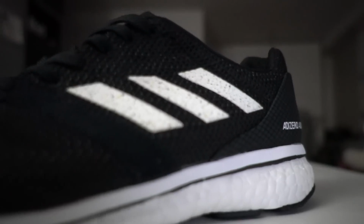Today, I'm going to give you my breakdown of Adidas running shoes of 2019.